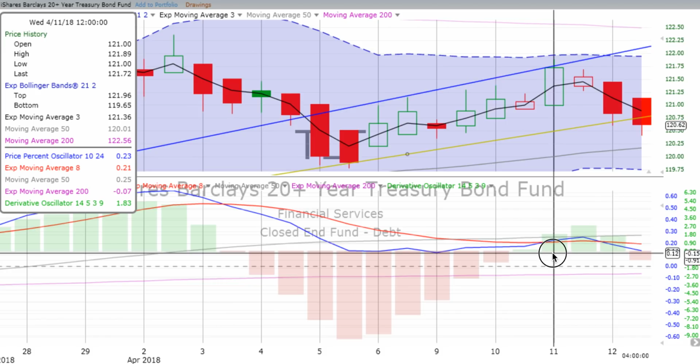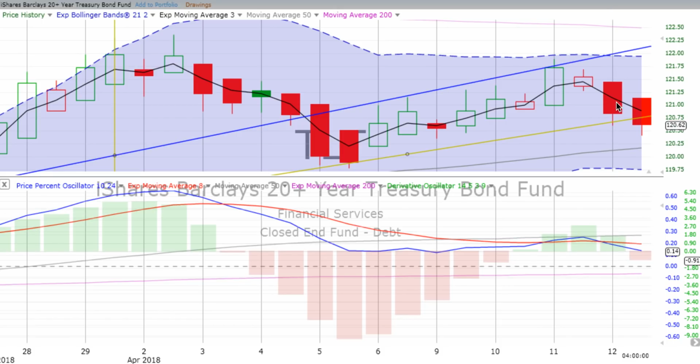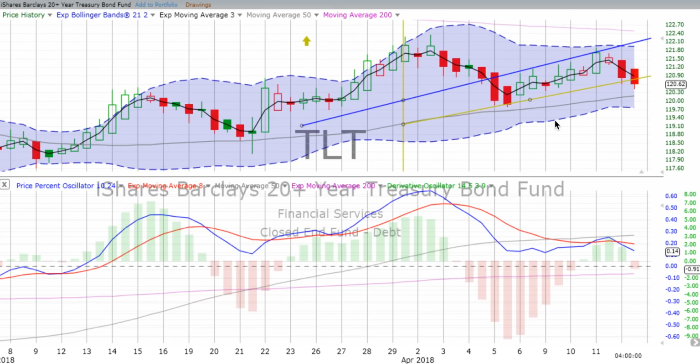We had a 4-hour crossover going up back on the morning of the 11th, Wednesday, but then it crossed right back over going down on the morning of the 12th. And again, pretty strong down movement, piercing the weekly trend line. And the derivative oscillator flipped over going down. So keep your eye on that. Again, we'll wait to look and see if and when we have a trade in a good jumping in point.